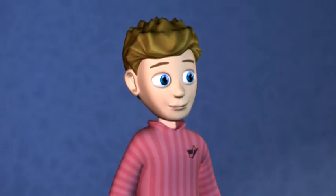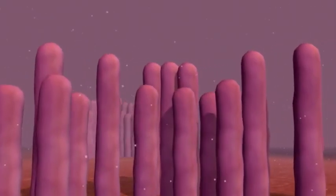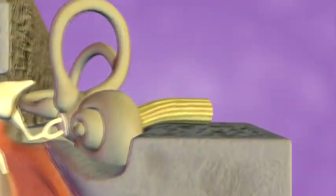So that's why my mom doesn't want me listening to loud music. Right! Different cilia are specialized to detect sounds at various frequencies. They send this information to the brain through the auditory nerve.